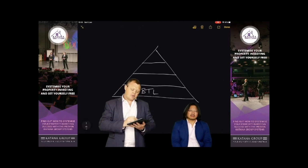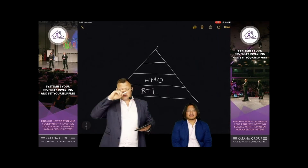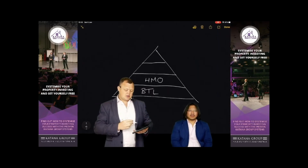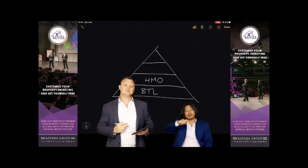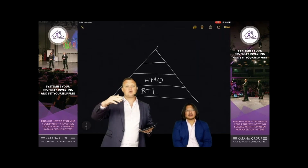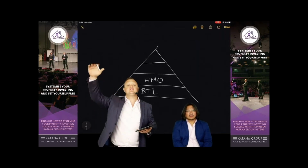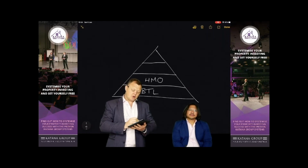The next one up the chain after buy-to-lets is HMOs, the shared housing model. House in multiple occupation, or house in multiple occupancy. Again, within the HMO, you start from a smaller one. Some people call it multi-let, and then going on to HMO, it's bigger. So you're starting on the 4, 5 beds, moving your way all the way up into the 8, 9, 10, 11, 12 beds. Then once you've done those, you're going to be doing commercials.